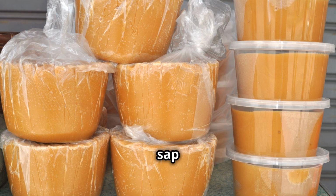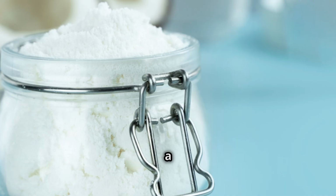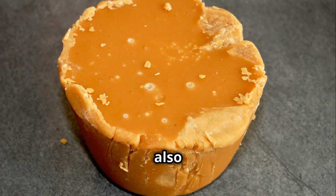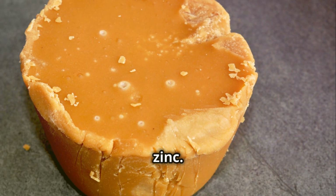Coconut sugar. Made from the sap of coconut palms, coconut sugar has a caramel-like flavor and a lower glycemic index than sugar. It's also a good source of minerals like potassium and zinc.